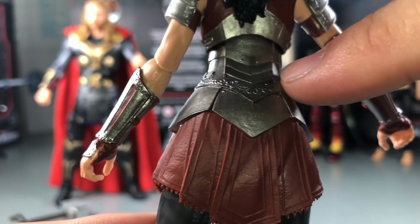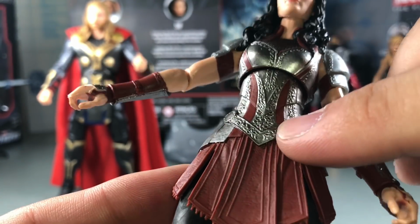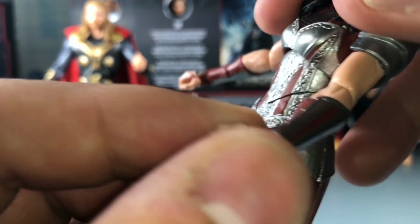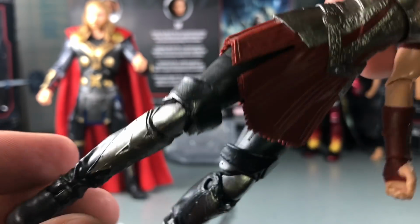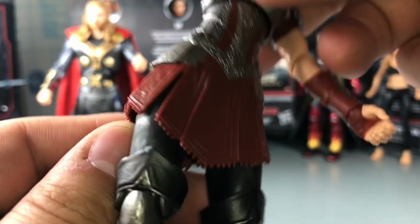This silver, I think it's just the color of the paint, or it might be painted over the red, but it does look very good. It makes it look like it's real metal. Same with the gauntlet pieces, and then there on the hand, shoulder pieces as well. Came out looking very good. And then here for her boots as well. And then the rest is just kind of a black color.